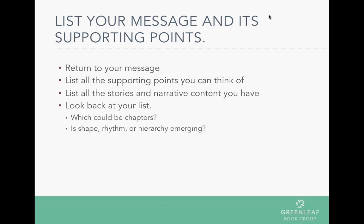And this is a place to kind of go crazy. List as many supporting points as you can think of. You're going to probably cross some out as you move forward. You might add some later. So I think it's very useful to cast a wide net here and try to come up with as many supporting points as you can.